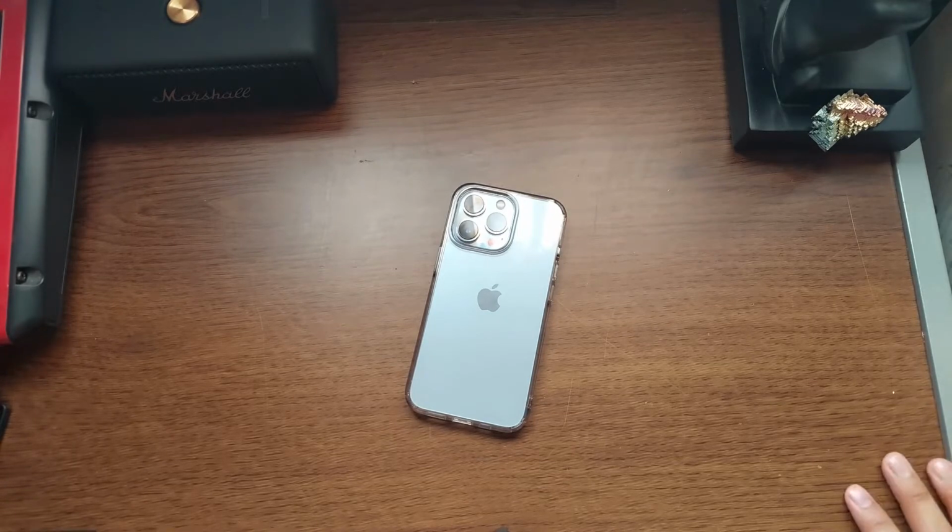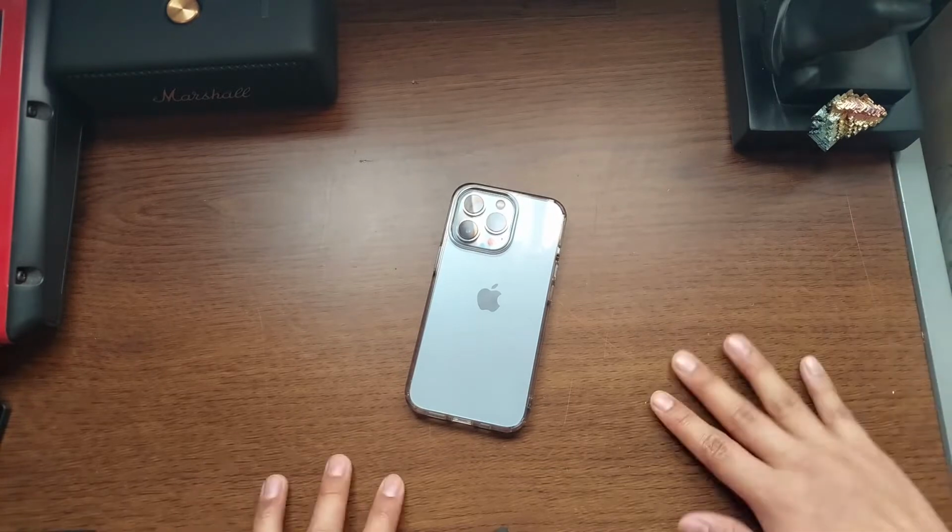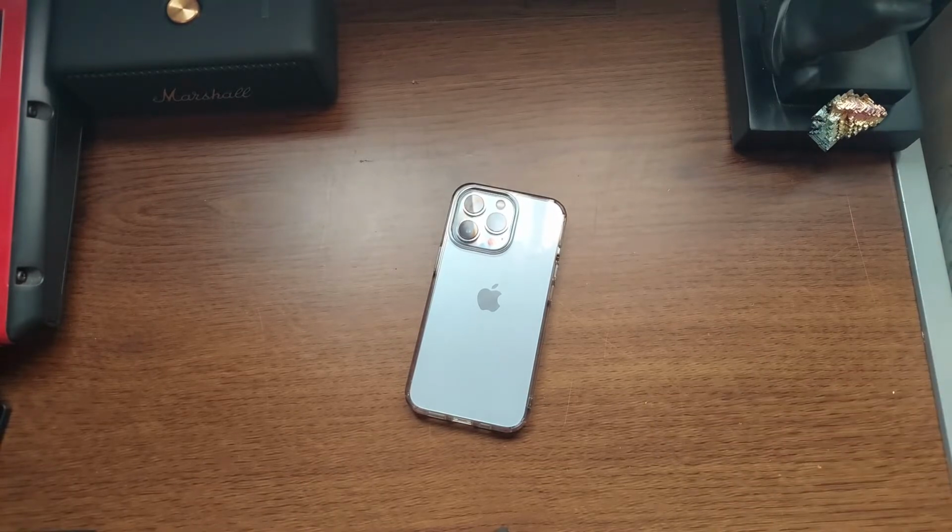Now for those of you who are here, I apologize if you feel betrayed by my decision to try out the dark side. I know it's a bad decision. I'm sorry. I really am. But I had to try out something new. I like trying out new things. So we're trying out the iPhone 13 Pro.